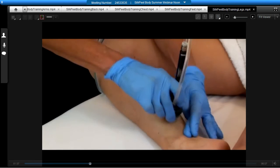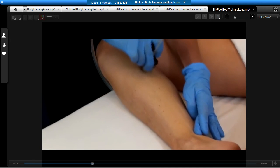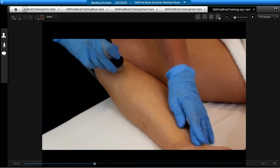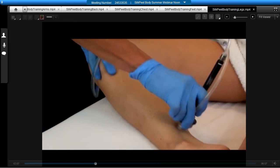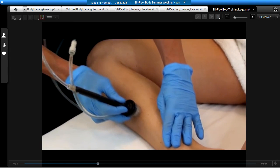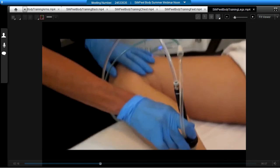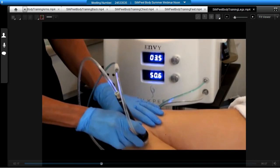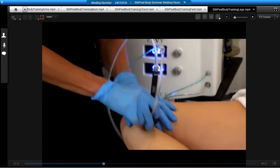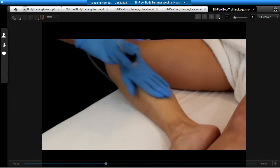And just for overall hydration of the skin, you would use hydrating solution. If you're looking for more sun damage, you would use the vitamin C. If they had acne on their legs, you would then use the Clarity MD. So you can see that it's just slow passes up, and we're at a 3.5 vacuum and a 50 flow, which is enabling us to really get the saturation and exfoliation we want without having too much leakage.